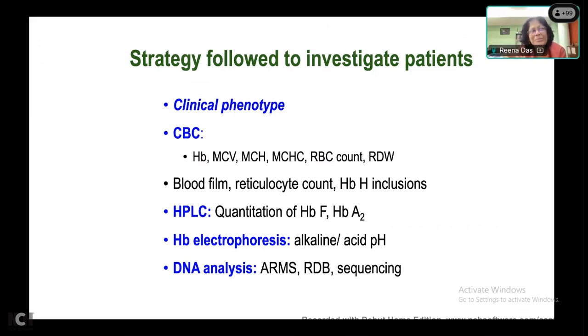Family screening means if a child comes with thalassemia major, you need to screen the young people who are there in the family members. So who are these young people? It would be the Bua, Masi, then the siblings of the child. The parents are anyway just to be screened to confirm what kind of abnormal hemoglobin is there. Usually, if it's a case of thalassemia major, then both the parents will be beta thalassemia traits.